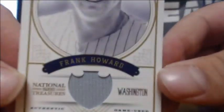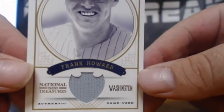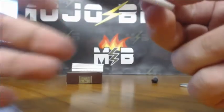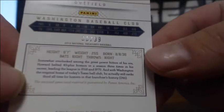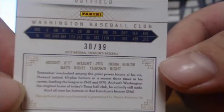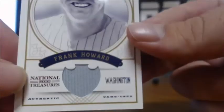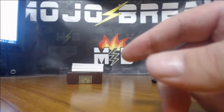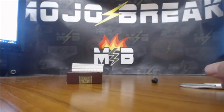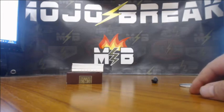Got a Frank Howard for Washington. Is that the Senators? Frank Howard. No, it was 1968, because there was no Nationals. Check that out. 68. 38 and 99, Frank Howard. Washington Senators changed into the Twins, I thought. Hold on, 68? Yep. Washington Senators.